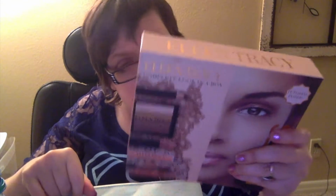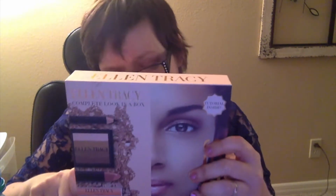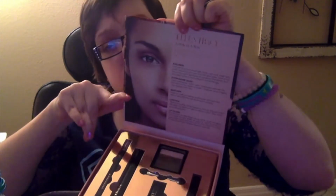And then she also got this amazing, it's called Look in a Box, and it's all nude colors, and it's by Ellen Tracy. I have not heard of her, but it comes with an eyeliner pencil, eyeshadow, a lipstick, a lip gloss, and mascara. And I'll do a separate video using this too so you can really see it.